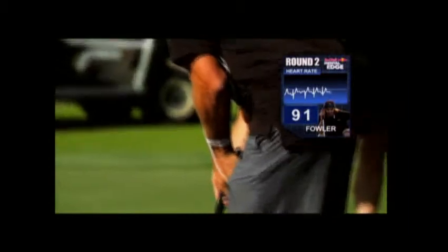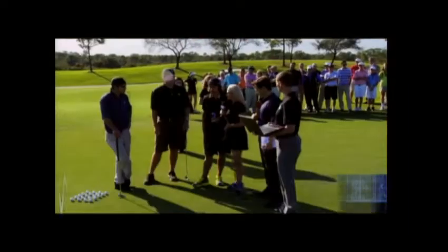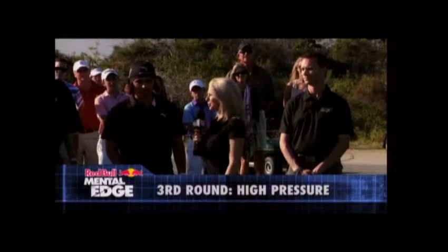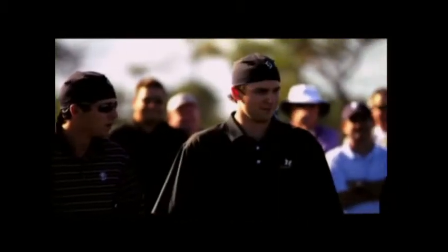The next thing we're going to do is we're going to ramp it up. We're going to really put something on the line for them. This is how it's going to work, guys. We're going to give you an opportunity to actually putt for cash, to raise money for the kids at Children's Healthcare Charities. You have 11 shots. If you guys want to decide amongst yourselves who wants to go first.